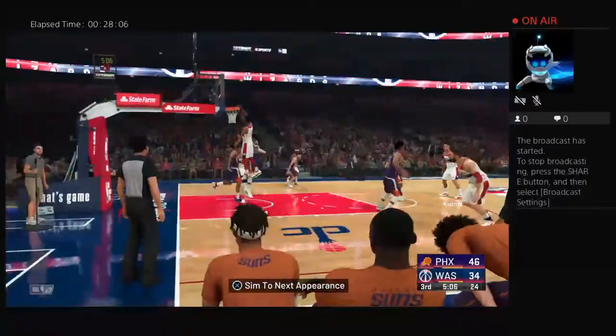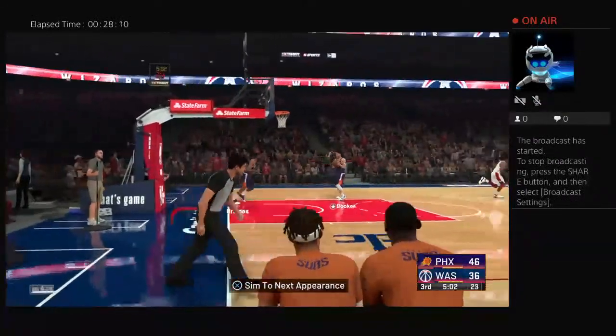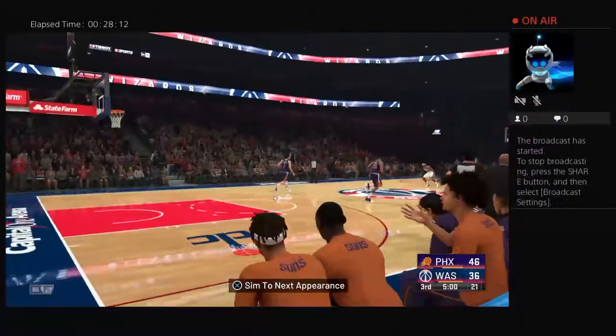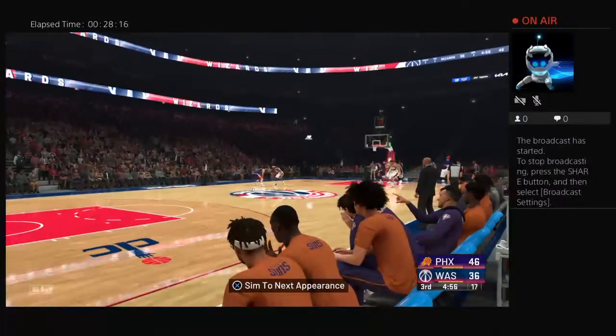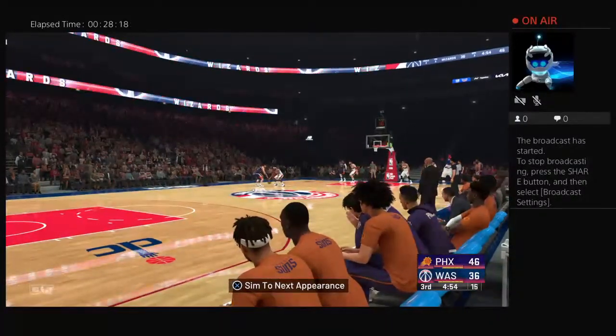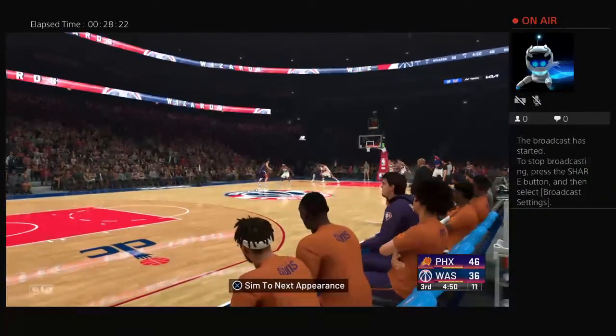Dinwiddie left side. And the powerful one-handed slam. Ooh, bouncy. That should give him a nice lift. Good timing. They needed that one. Hey, guys, you think he was sending a message on that one? He doesn't like losing. Now here's Booker. 12 points for him.